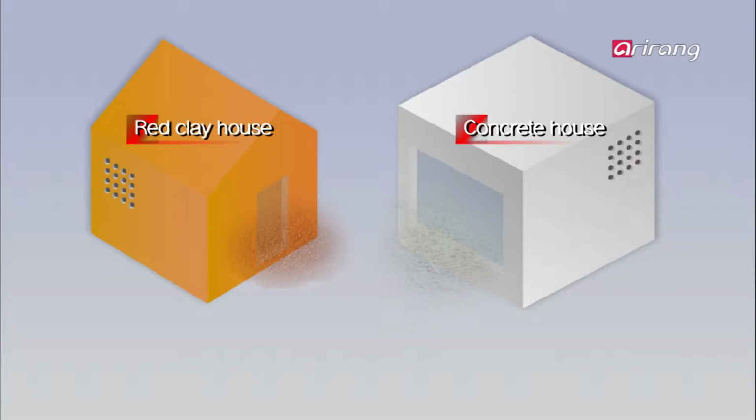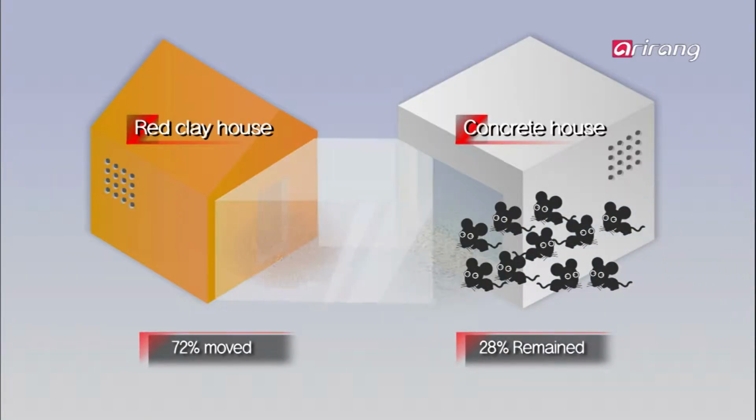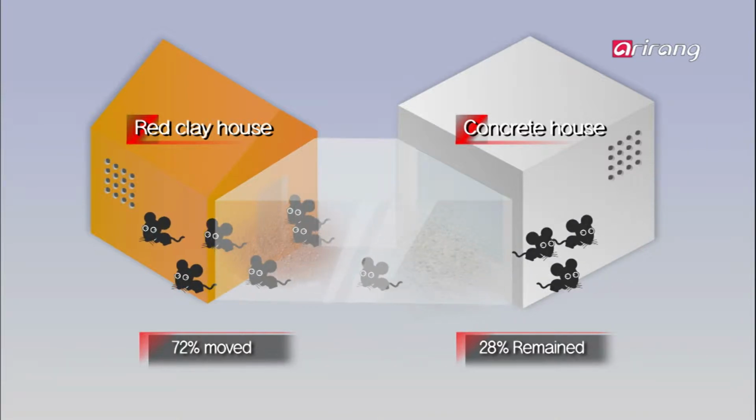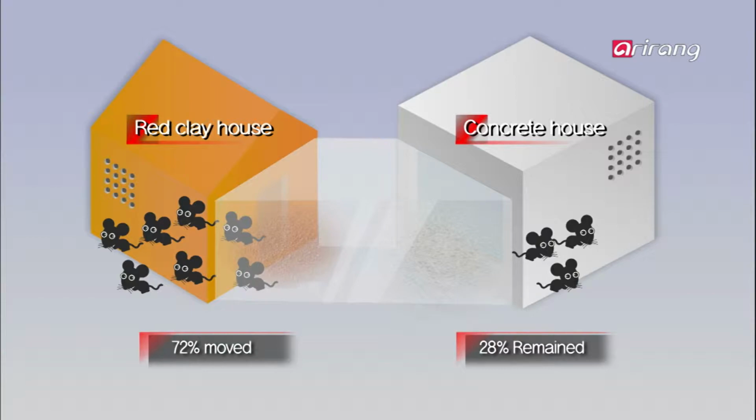The choice of the mice was clear. 70% of the mice moved to the red clay house, and only 28% remained in the concrete house.